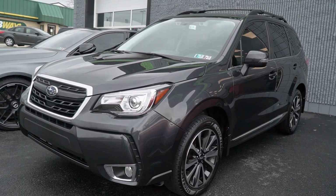Dave brought in his Subaru for a maintenance detail. This one got a full detail package. It was ceramic coated in the past. Dave brings this in for us to keep up with it pretty frequently. So thanks for that.